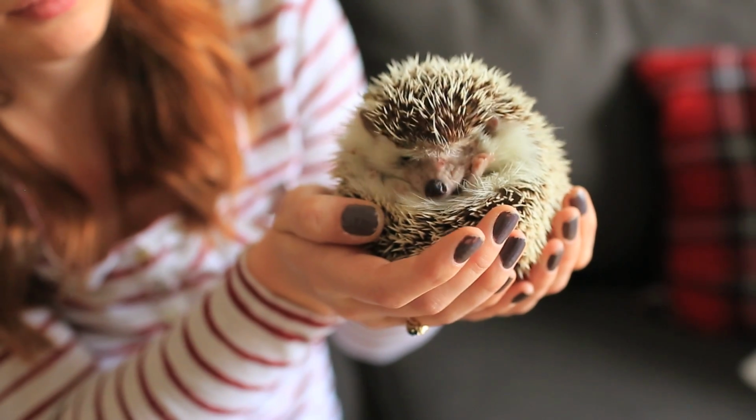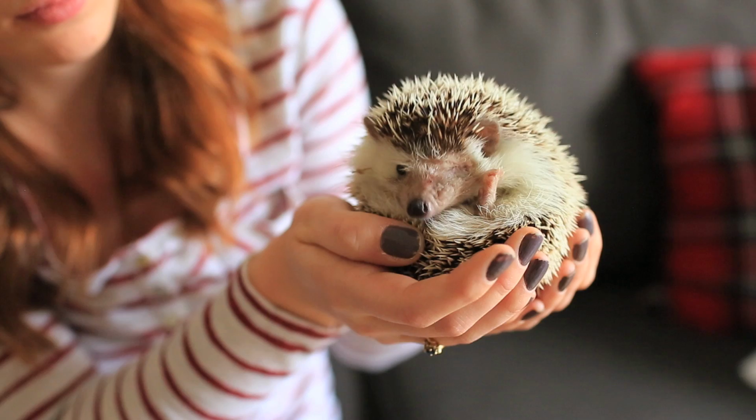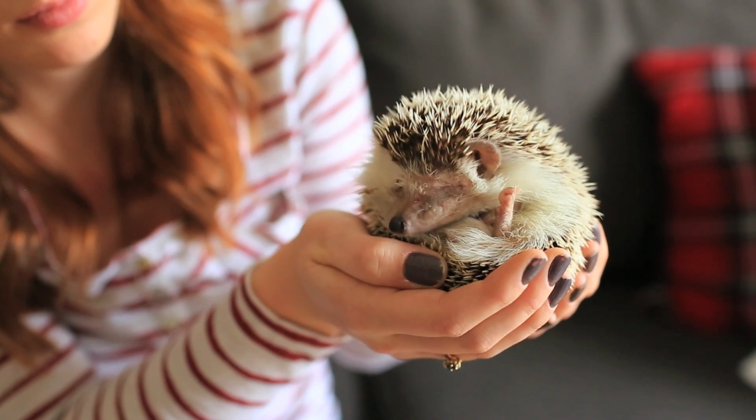We will do some close-ups when he pokes his little head out. But I think he is equally as cute now, if not cuter. Yeah, he's our little pirate, or our little Popeye.